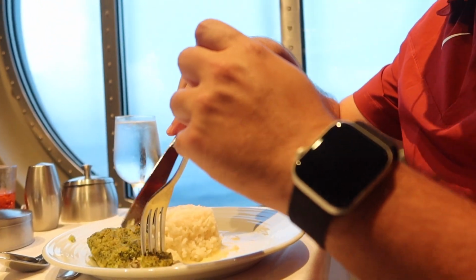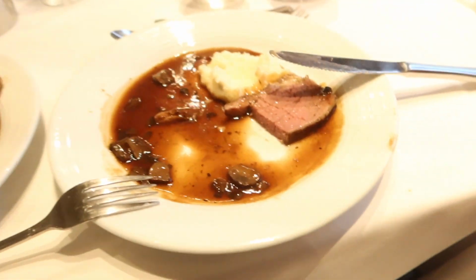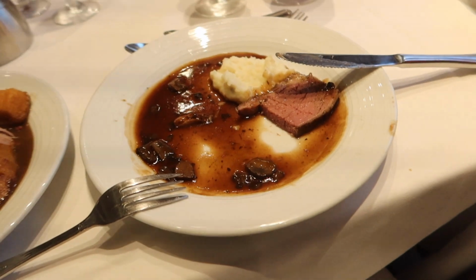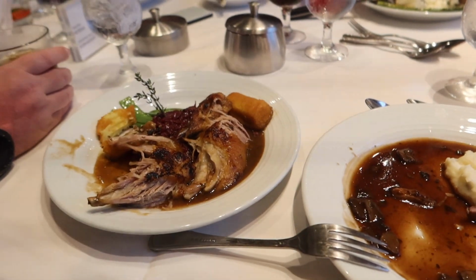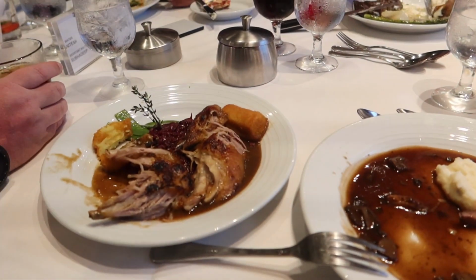We're in the full swing of things for dinner tonight. For me, a clear winner on the main courses is going to be not the short rib. What was this thing called? Beef tenderloin. It's really good. A clear winner for me would be the beef tenderloin. The duck is good. It's great. It's got a good flavor. Definitely better than it was on Oasis of the Seas or wherever it was the last time that I got it on a Royal Cruise.